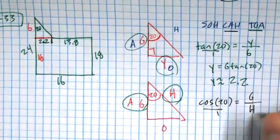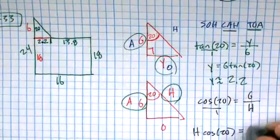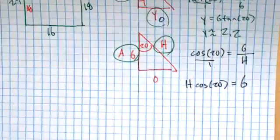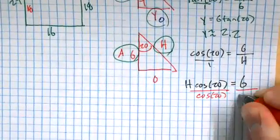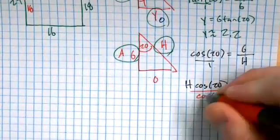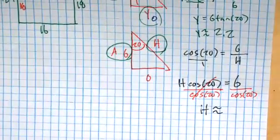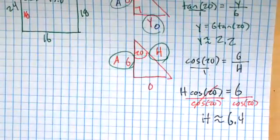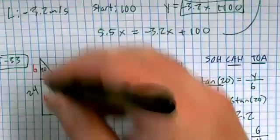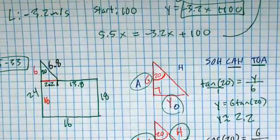So I'd do H times cosine 20 equals 1 times 6 is 6. And then we do one final step to get H by itself. We divide by cosine 20 on both sides. That's going to cancel. And then we just need to divide 6 divided by cosine 20. Coming out to about 6.4. So now we've got all the information we need. I'm going to leave the area and perimeter portion to you. Make sure you know how to do that. We had to do a little bit of trig to get there.